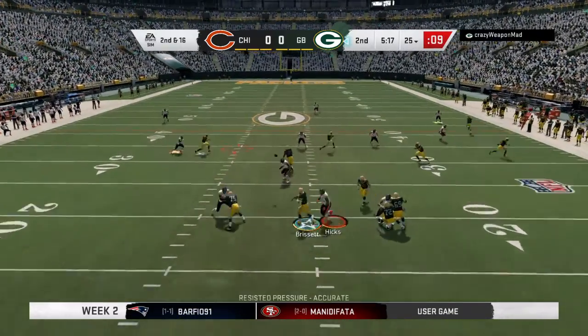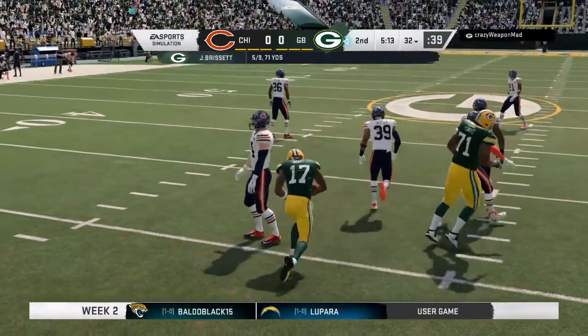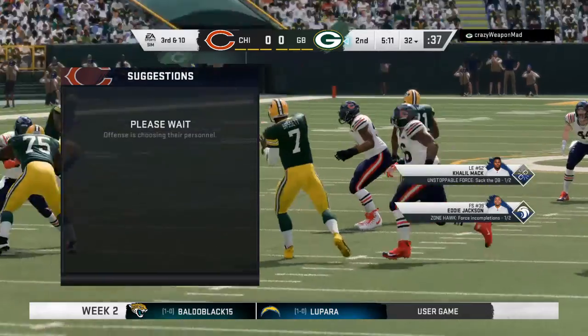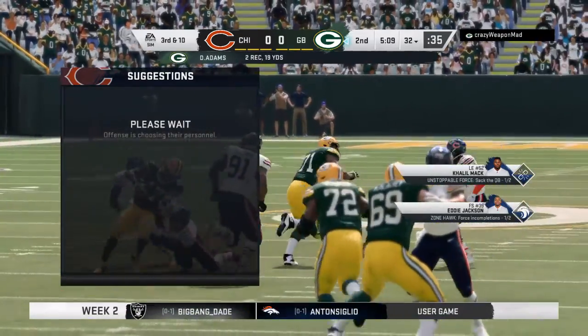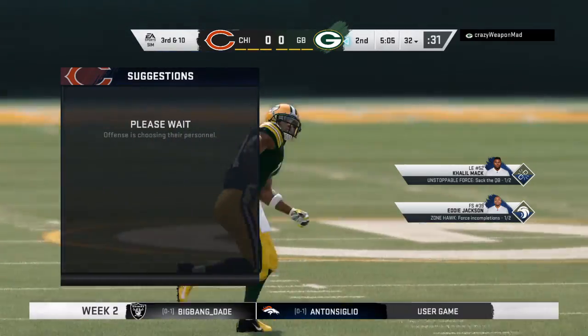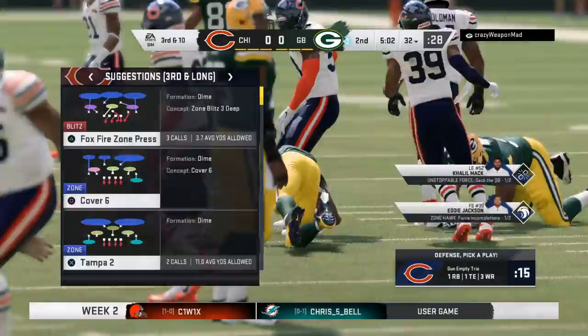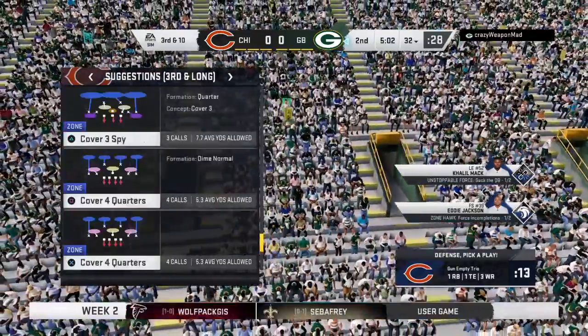Now Brissett. It's caught here by Adams. 6 yards is the pickup, and that'll lead to a 3rd down. You can see the time and effort and thought that they put into their passing game, because it was evident right there. It looks like a simple pitch and catch, but you and I both know that they have planned for this and worked hard to make it happen.